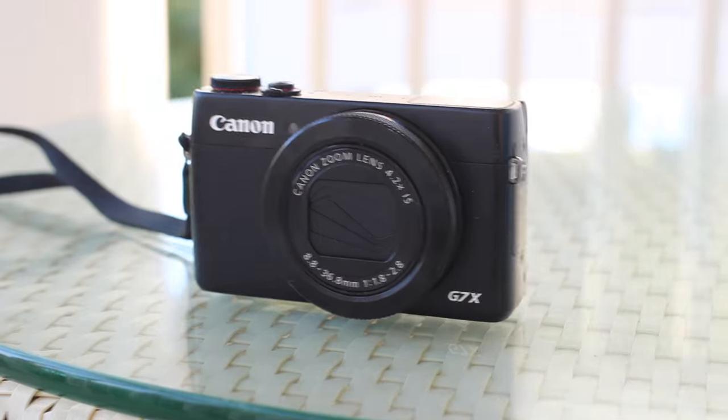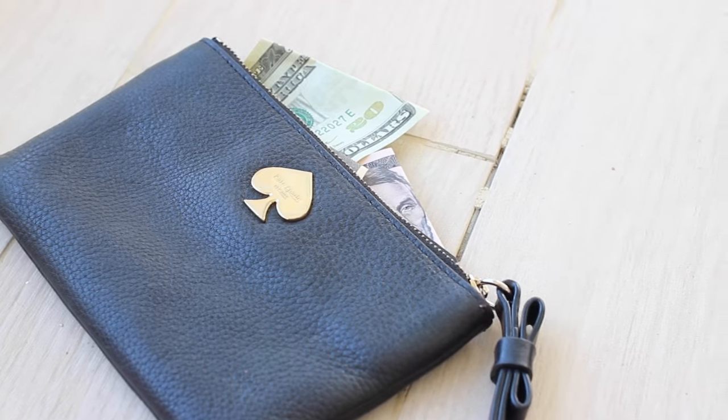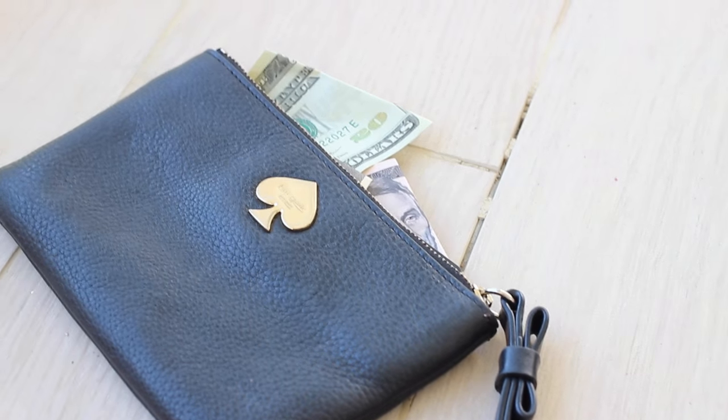Also in my bag I have my phone for obvious reasons, I don't ever really go anywhere without it, and then also my vlogging camera, which is the Canon G7X. As I said, my Olympus is currently being fixed, but I'm really liking this one at the moment for vlogging. Then I have my beach purse, a Kate Spade one which I picked up in a sample sale a little while ago, and I've got a few dollars and Costa Rican currency in here as well, because you never know what you might want to buy on the beach.